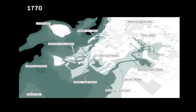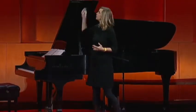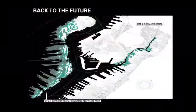When we started this project, one of the core ideas was to look back in history and try to understand what was there. You can see from this map this incredible geographical signature of a series of islands that were out in the harbor and a matrix of salt marshes and beaches that served as natural wave attenuation for the upland settlement. We also learned at this time that you could actually eat an oyster about the size of a dinner plate in the Gowanus Canal itself.